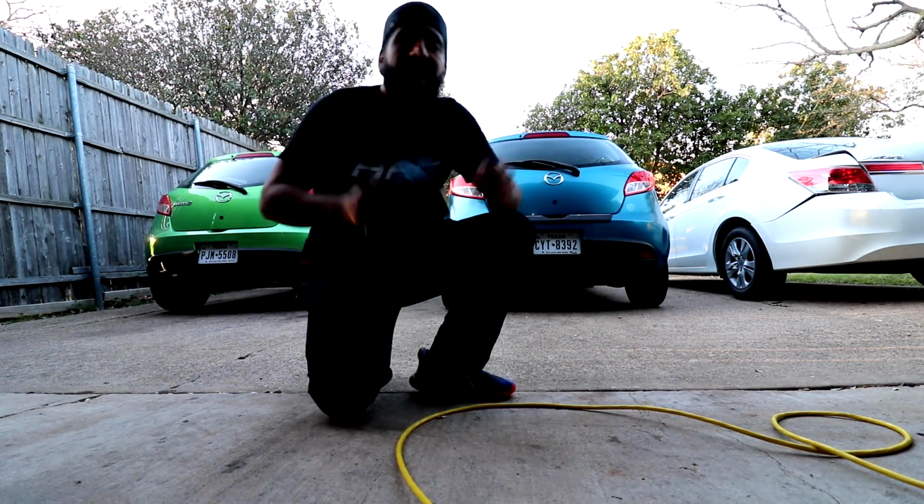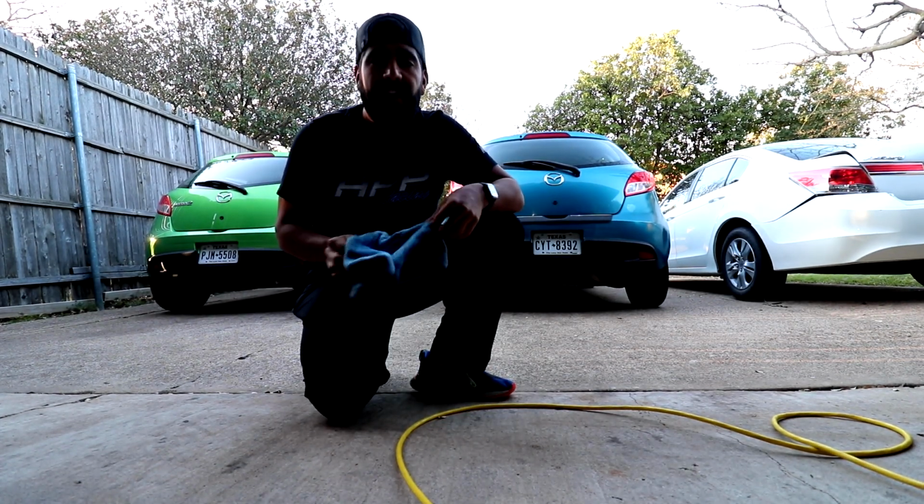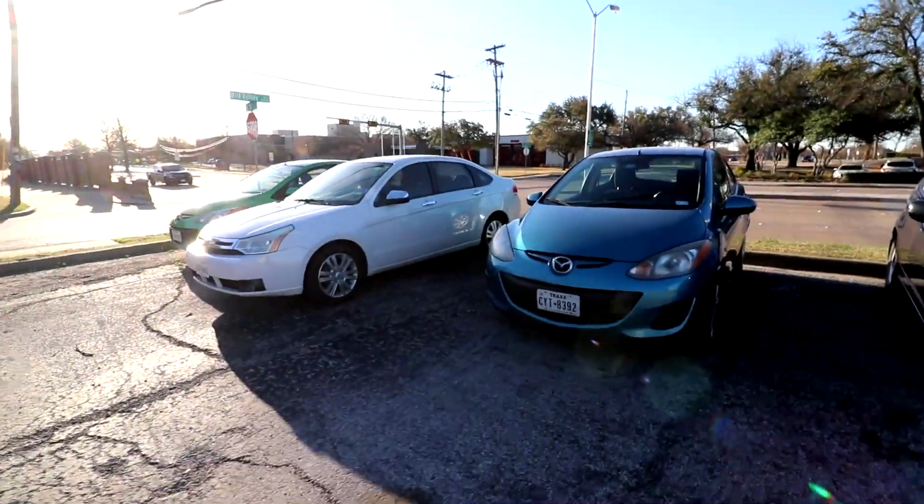So the first question we get asked is, what do we do with our cars whenever we're on vacation? And to be honest, this is probably one of the trickiest aspects of running a Turo fleet, especially one that is larger in size. 3 cars down, 4 to go.